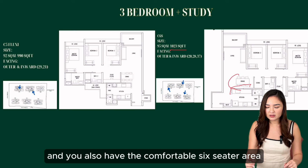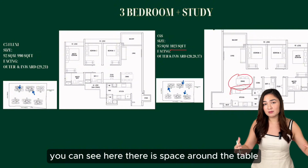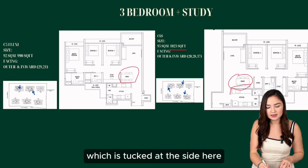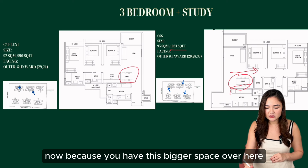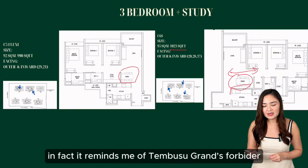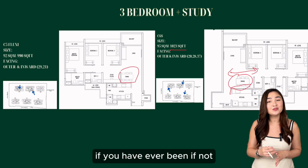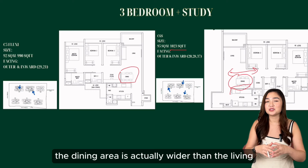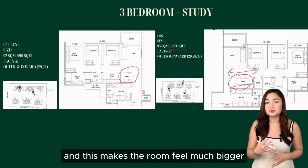And you also have the comfortable 6-seater area. You can see here there is space around the table. You can properly host versus the smaller one, which is tucked at the side here. Now because you have this bigger space over here, it is also going to feel wider. In fact, it reminds me of Tembusu Grand's 4-bedder if you have ever been. If not, have a look at the showflat, where when you walk in, the dining area is actually wider than the living, and this makes the room feel much bigger.